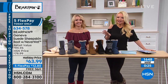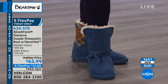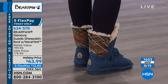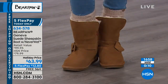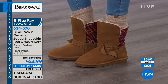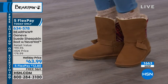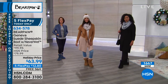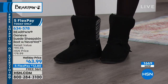Because you can take any major charge card, and obviously you could put the $63.99 on your charge card and get these home. But what we do that is so much easier is we do flex pay. We break up your payments into, in this case, 5 flexible payments. You pay $12.80 your first flex pay, but we go ahead and send the boots out with that first flexible payment. Free shipping on this as well. And then over the course of the next 4 months, you pay another $12.80, another $12.80. Those are interest-free payments until you pay this off over the course of the next 5 months.